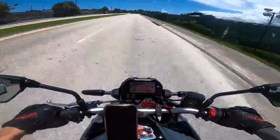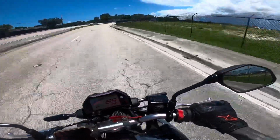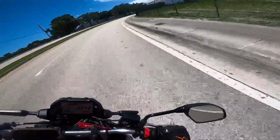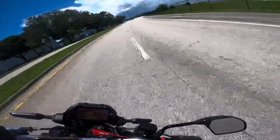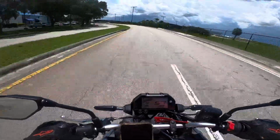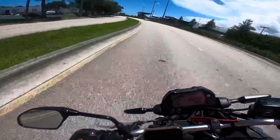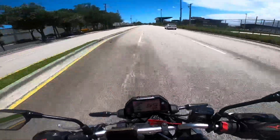Woo! Hit this turn, baby. Look at that, taking this turn like nothing. This bike leans, man. This bike leans.